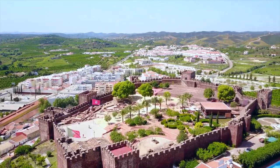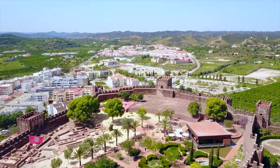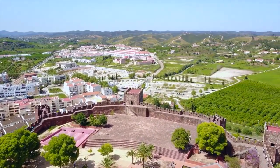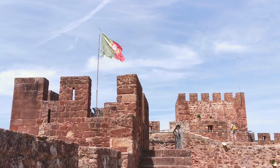Built of silver sandstone, the castle has the shape of an irregular polygon and the main gate flanked by two defensive towers, three turrets, and seven sides. Visitors can walk around the patrol route.